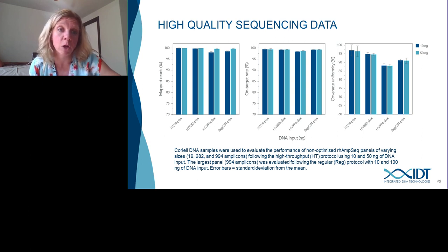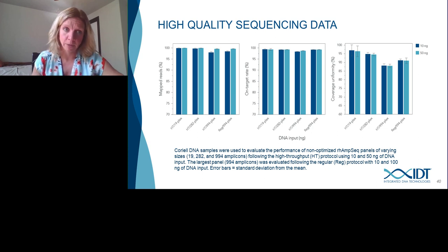The set of bars on the far left of each graph is a 19-plex assay panel. So we've got 19 different assays in that pool doing just one PCR reaction. The second set of bars is for a 282-plex and then a 994-plex using our high throughput protocol or our regular protocol. And the high throughput allows you to only have to do one SPRI cleanup, but you can see here great levels of uniformity and on target rate.